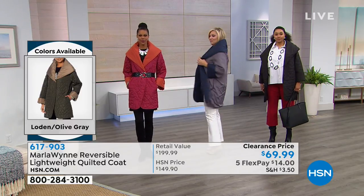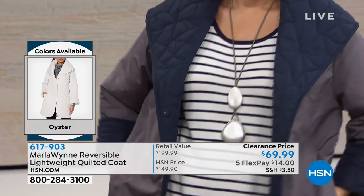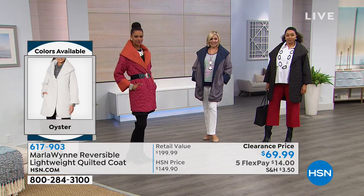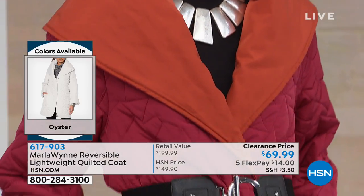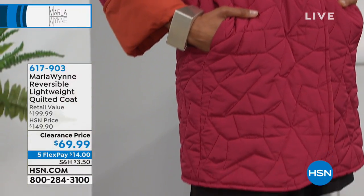Now, I double dog dare you to try this jacket. I really do. And at this price, I think it's such an easy way to get a drama coat in your life. It's almost like a featherweight when you wear it, but it is going to keep you warm. And it's just this great texture. And I love the reversibility of it.